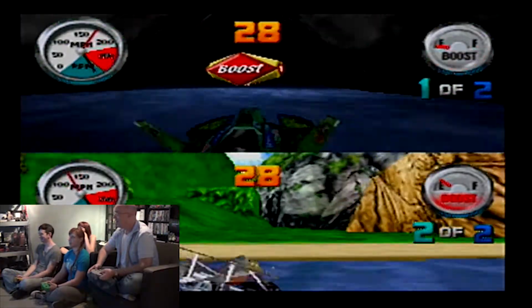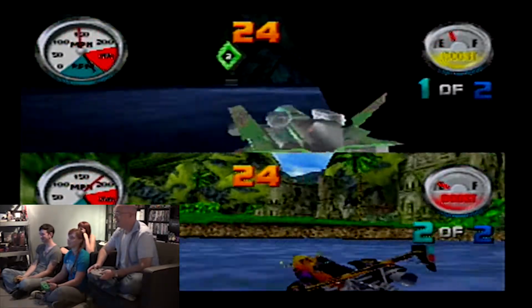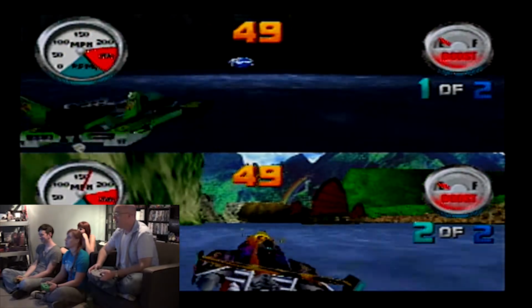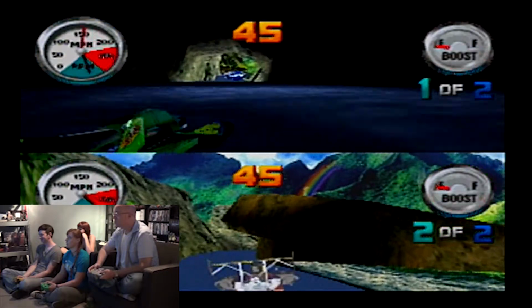Second secret: when you hit the primitive village with the giant yellow rock, you can drive towards the yellow rock, and man, I'm just knocking into the walls. You can drive towards the yellow rock, and it'll send you through the second secret.